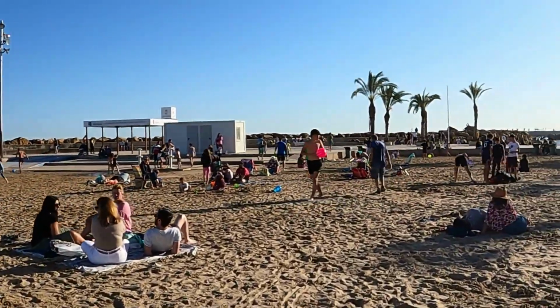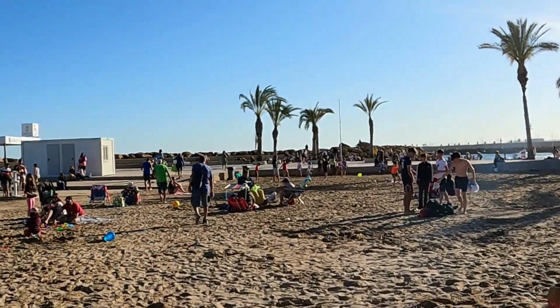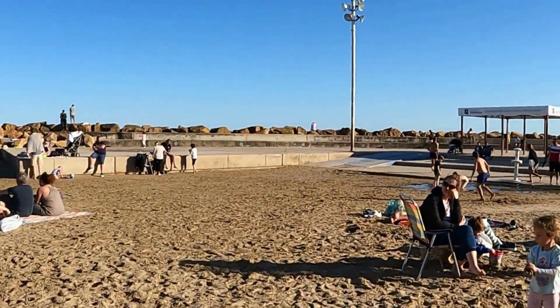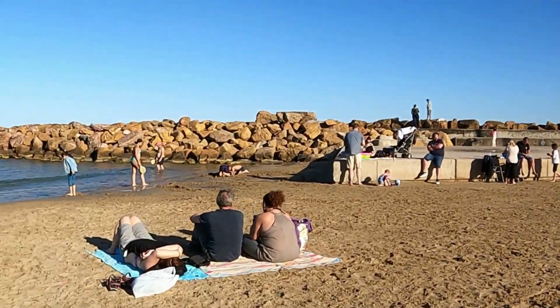But yeah, this section is mainly for the little children because it's nicely coned off, so you can keep an eye on them. And you've got the toilets here as well. But yeah, this is mainly the children's area. Plenty of sand. It's easy to watch them and keep an eye.